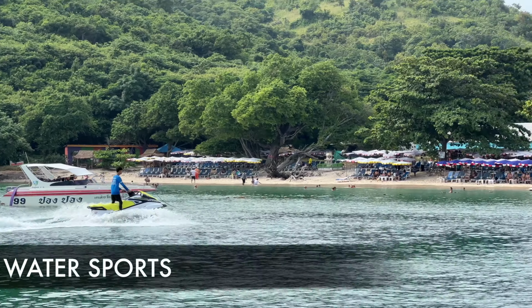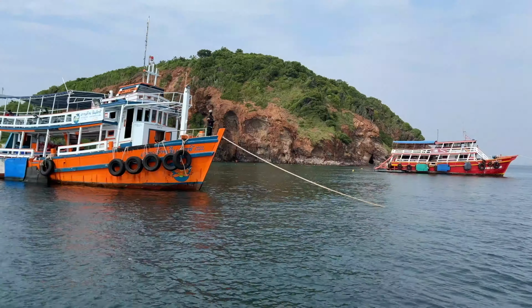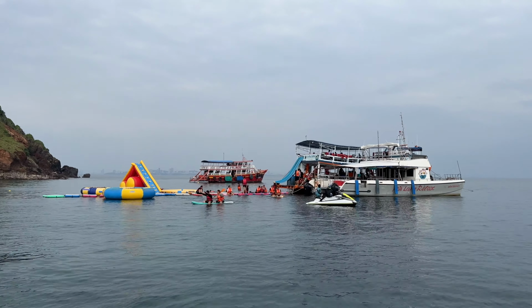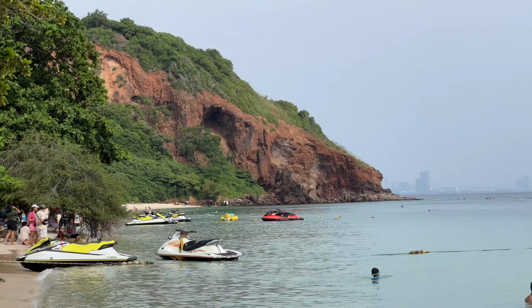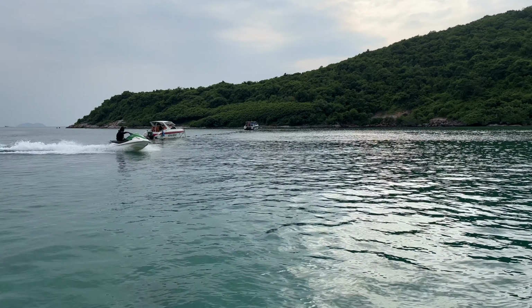Some of the most popular things you're going to do while out here are water sports. They've got the jet skis, they've got the speedboats. They've got these floating bridges and floating pontoon boats for the kids where they can actually hang out and do some splish splashing on the water. And then just getting out there on a banana boat, inner tube, lots of water sports here in Pattaya, especially even parasailing and paragliding.